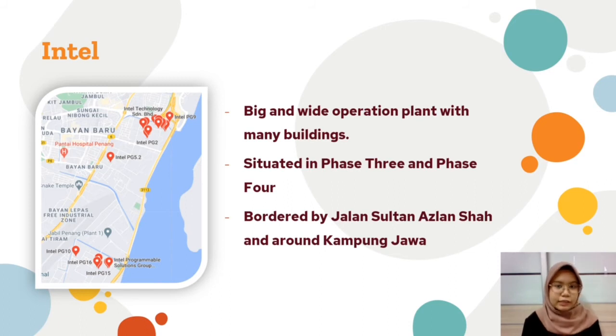see at the Intel PG9, Intel Technology Sendirian Berhad, Intel PG2, Intel PG5.2, Intel Programmable Solutions Group, Intel PG15, and many others.